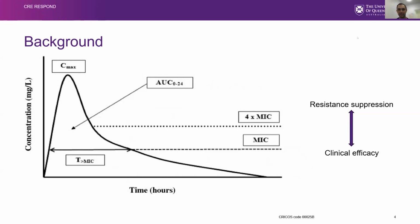However, we also know that these exposures, although correlating with clinical outcomes, may be subtherapeutic as it relates to promoting the emergence of resistance. The concern is that these exposures may actually promote resistance emergence by killing off the susceptible population of bacteria and allowing a subpopulation to thrive and grow, which may be then disseminated across other patient populations.